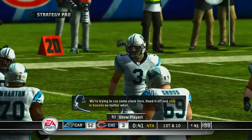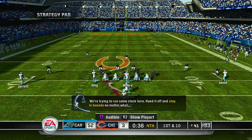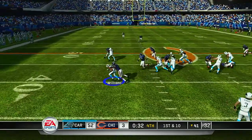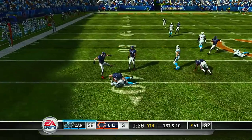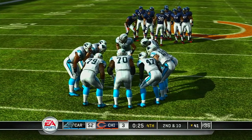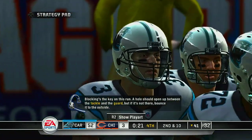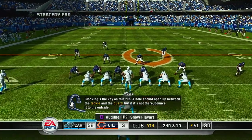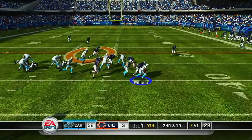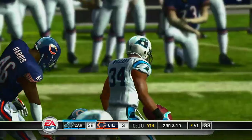All right, we're trying to run some clock here. Hand it off, stay in bounds, no matter what. They go with the run. He'll be brought down behind the line of scrimmage. Blocking is the key on this run. A hole should open up between the tackle and the guard, but if it's not there, bounce it to the outside. They hand it off again. He's tackled at the 41-yard line.